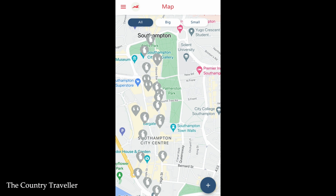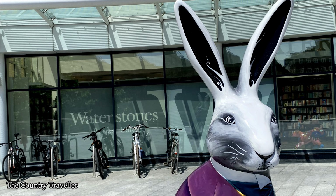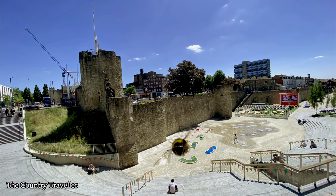I've downloaded the app which shows us where we can find the hares along the art trail. We ended part 1 with Mr. March, outside of the West Quay shopping centre. While standing next to Mr. March, I took a picture of the city walls. When I loaded this onto my laptop later, I saw that I'd been photobombed by a bee.